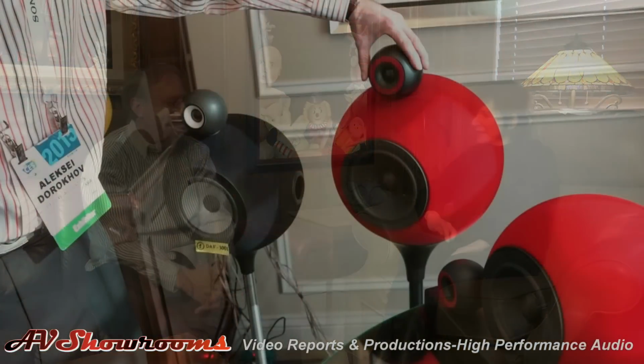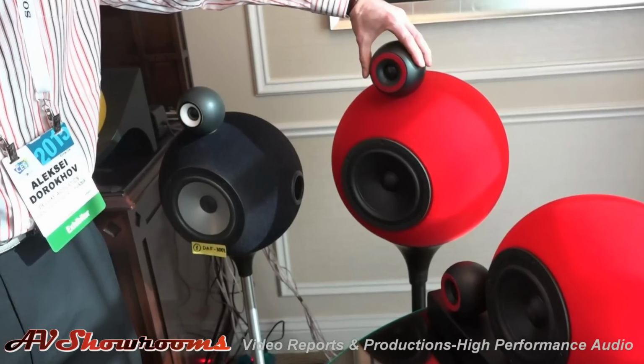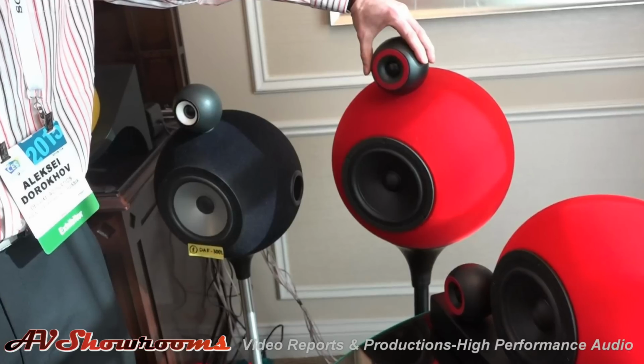I don't know if people use the word rec room anymore, or family room. But I could see them in a room where your kids are tumbling around. You still want good sound, and you don't care if they knock them over. How much were they? The most expensive ones, I believe, were $2,800, and then they went down to a little over $1,000 for the smaller ones. And he said it was incredible.